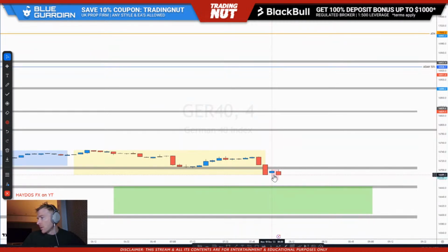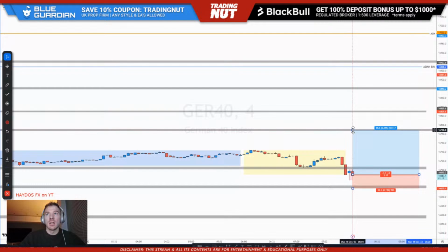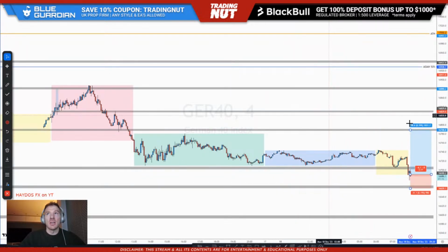I'll see what this one can do. So where am I going to target? So risky first entry for a Monday morning. I'm going to trust that this is a support candle. If I take a loss on this one, that's okay. I'll give it a second chance.